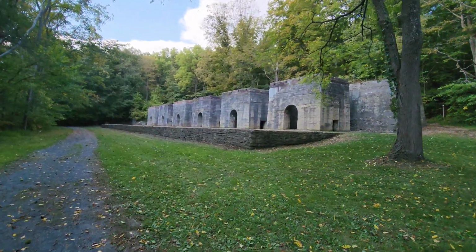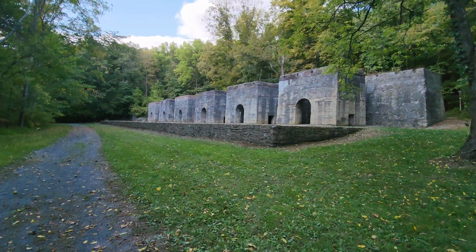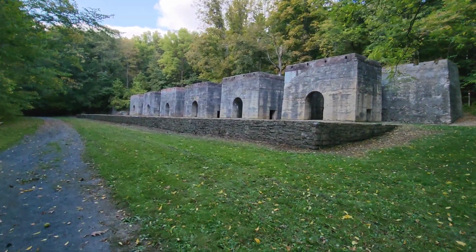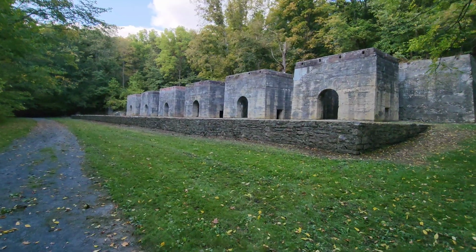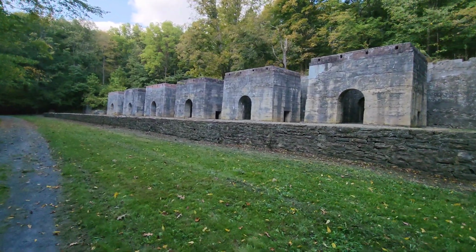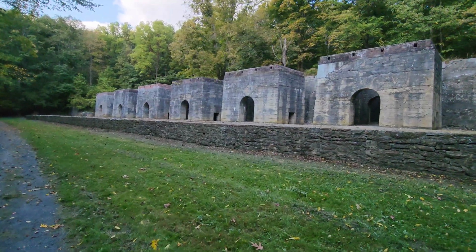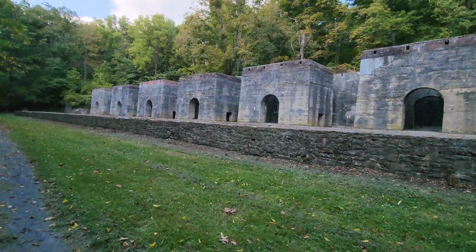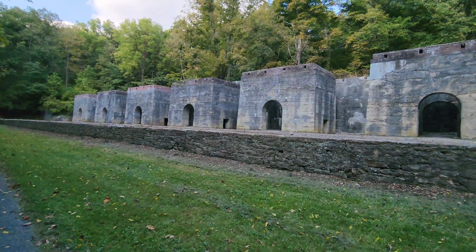There you go. Check that out. The old limestone kilns. We can walk up to the top of them too, so we're going to go ahead and do that. I'll see you up there.